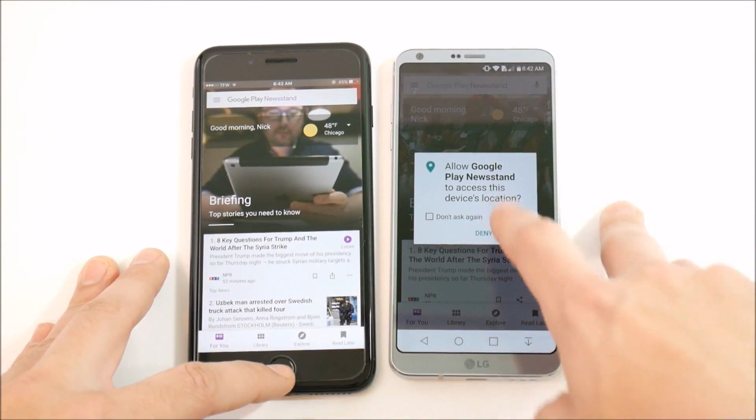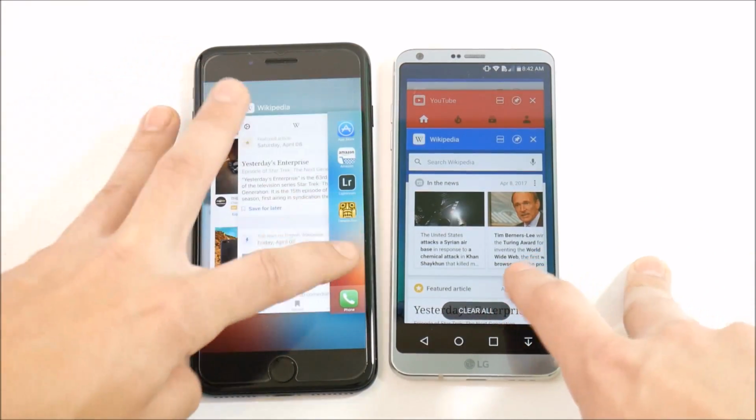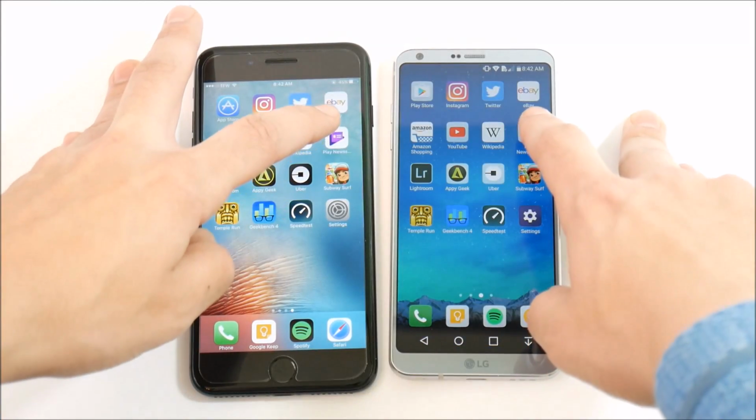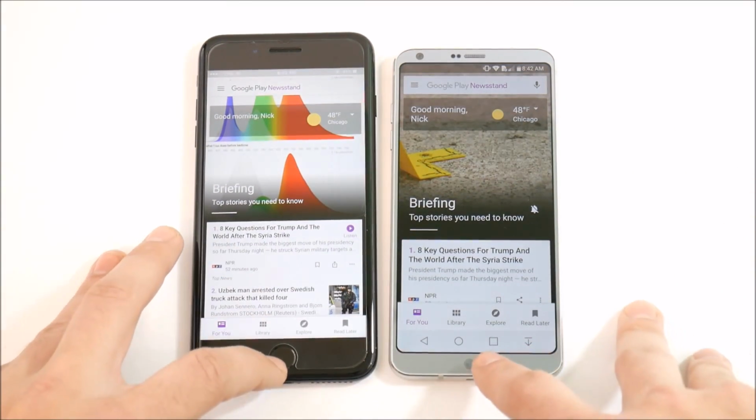A little bit of a pop-up. I can go ahead and do that again just to show you guys. But the G6 is going to win that again. Watch. Let's go home. Go home. Let's go into Play Newsstand. And you see the LG G6 right there.